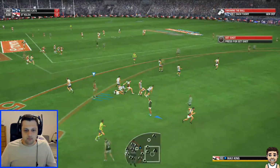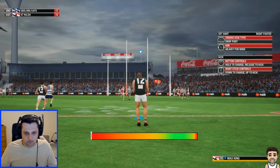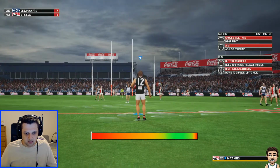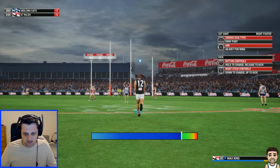Oh, Gresham. And throwing the ball. Nice tackle from Max King. And with the breeze, this will be no trouble for the young man. Kicked his first goal last week against Melbourne. And now he'll be looking to kick a goal here against Geelong to take back the lead.